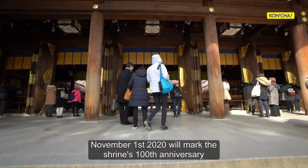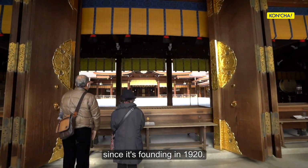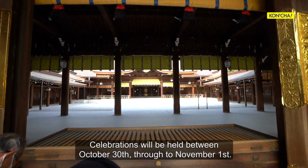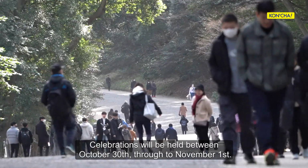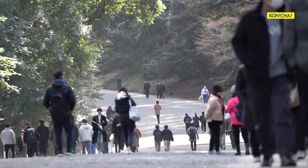November 1st, 2020 will mark the shrine's 100th anniversary since its founding in 1920. Celebrations will be held between October 30th through to November 1st, so maybe give the shrine a visit if you will be in Tokyo around that time.